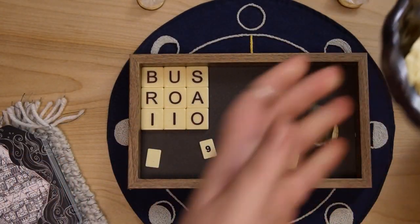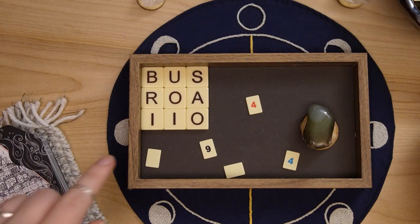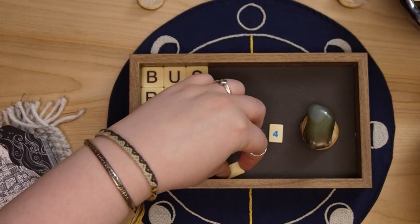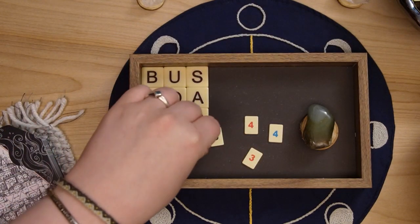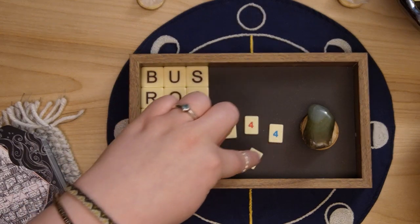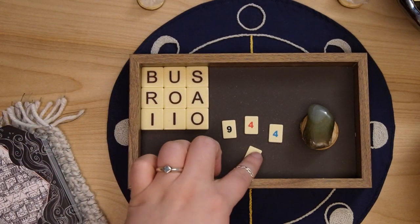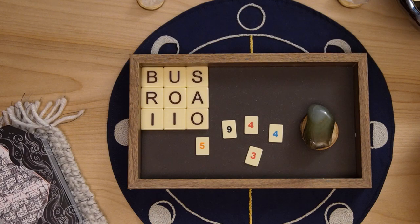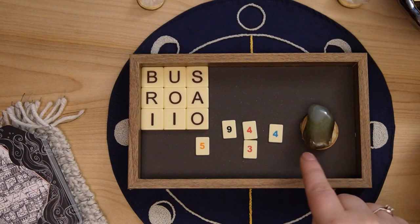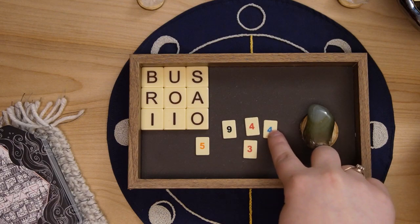Okay. So, looks like you got the numbers 9, 4, and 4 showing up here. The colors might be significant to you too, so feel free to see. So you have 9, 4, 4, 3, and 5. So it could be things that are happening more earlier on in the week that are going to be related to this, since we have a lot of lower numbers. You also have 4 and 3 showing up together in the same color, and then you have 2 repeating 4s.